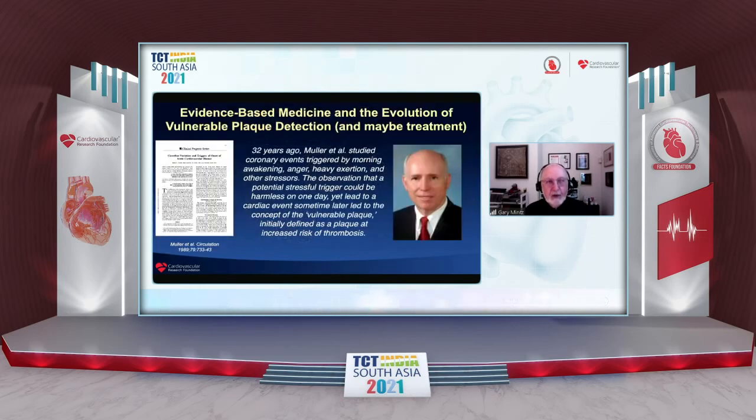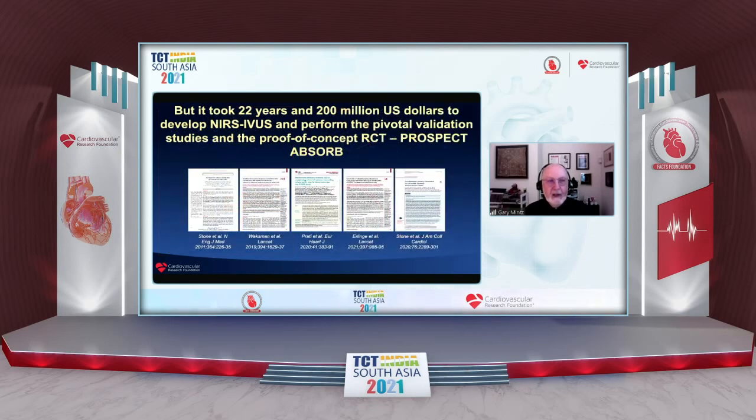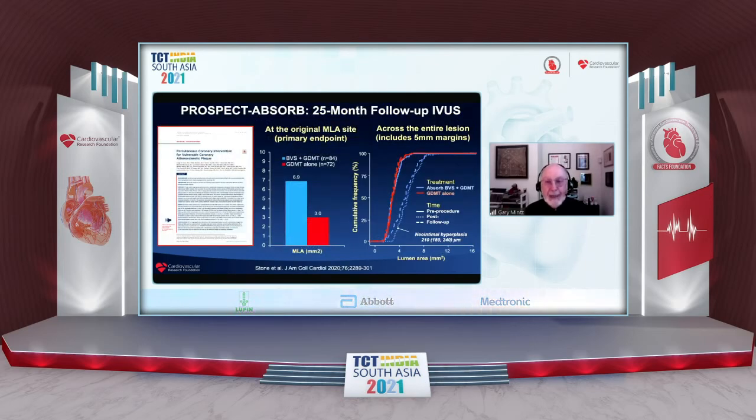Jim Miller, of course, started the vulnerable plaque era and was instrumental in developing near-infrared spectroscopy. And now we have the evolution from Prospect 1 to Prospect 2 and Prospect Absorb. And Prospect Absorb showed that it may be possible, and it may even be scientifically valid, to treat vulnerable plaques using some kind of mechanical device.